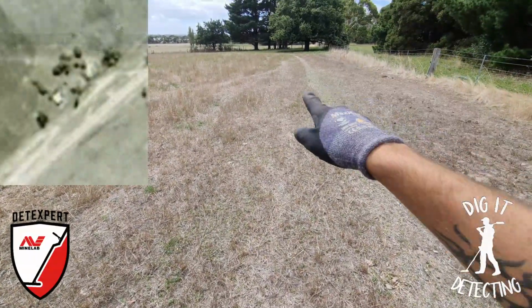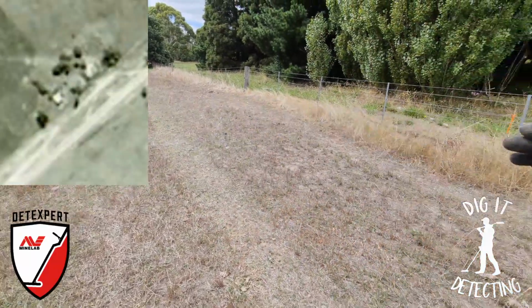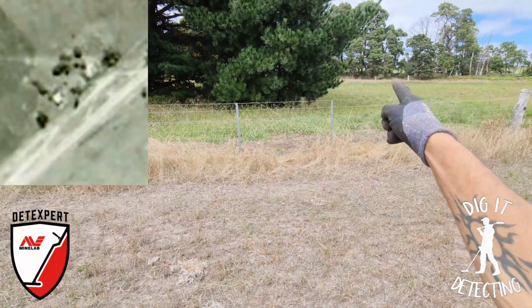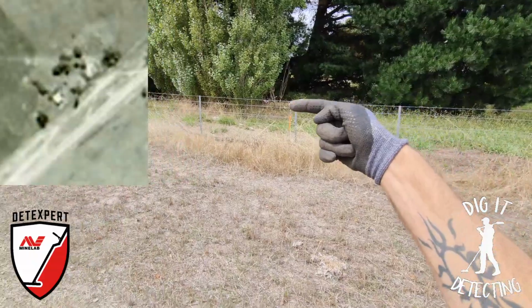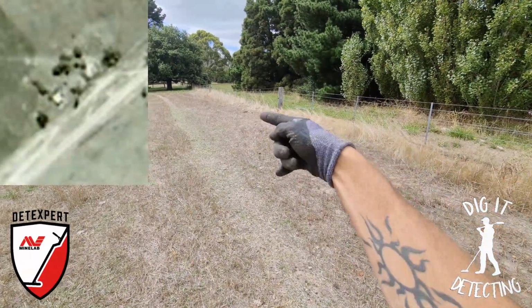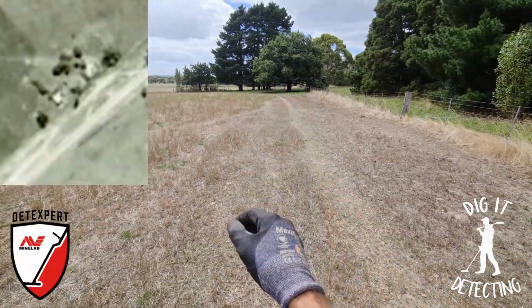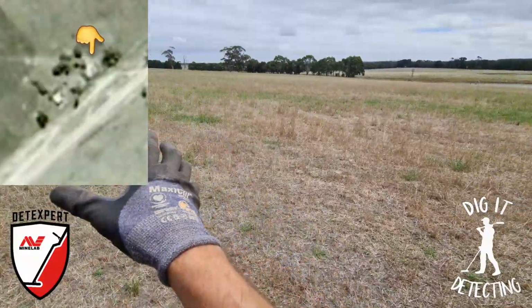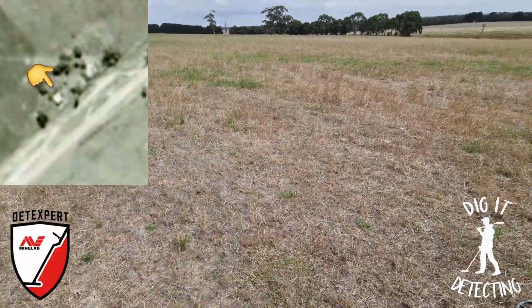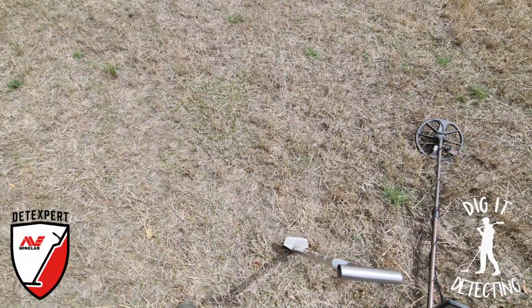Because from the picture I can see that the house sat right in front there, and they were coming straight off the road, which is behind me. They were coming straight off the road with their horse and carts, and it had a bit of a round entryway. You'll be able to see in the picture there what I'm talking about, top left corner. So basically the house would have sat right there, and it looks like there used to be a stable or a shed or something over here. So we'll give this one a dig, see what it is, and we'll come back and give you a look.